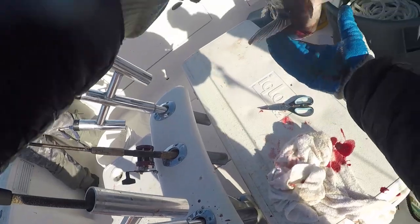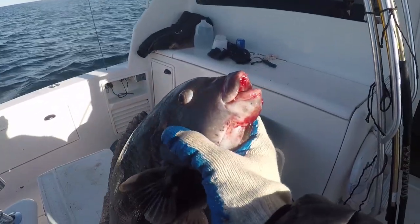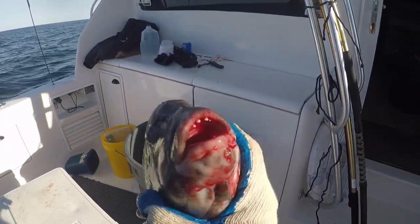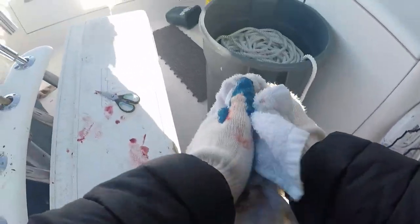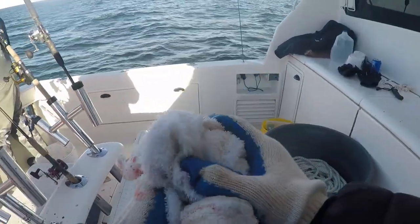Here we go, guys, first keeper. Got him on a green crab. Second one in the box for the bucket. Catch some more.